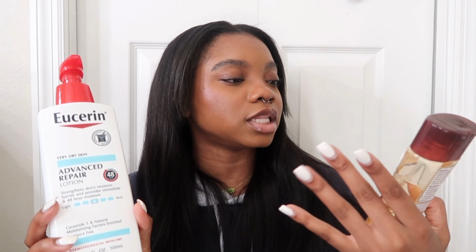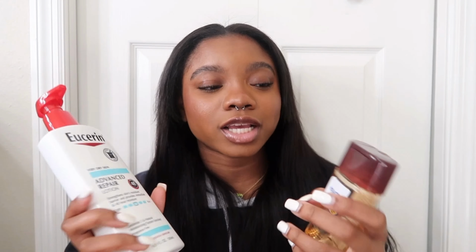I can't talk. Now we're gonna get into body lotions and body oils. I first have the Urchin. This body lotion is so good. I have dry skin. My face is so oily, but my body is dry. And then I also pair it with this. I also don't know how to pronounce the name, but it's a body oil. It smells so good. It smells like cupcakes low-key too.